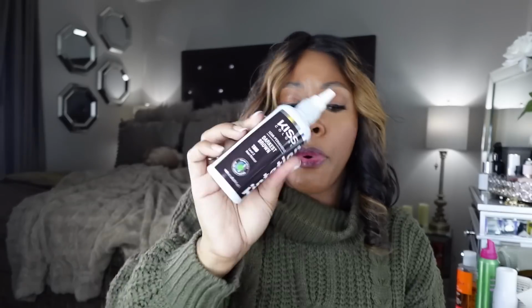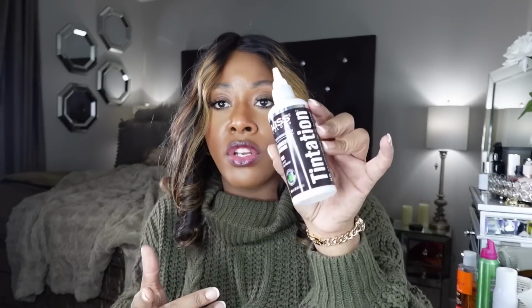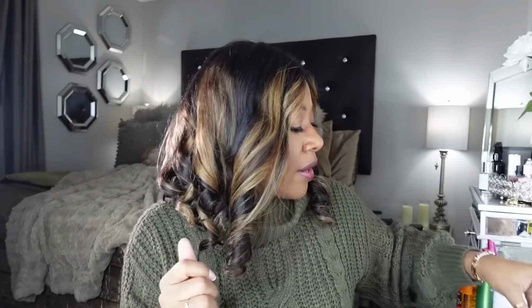And I picked up some semi-permanent rinse. I've never done a rinse. Well, I have years and years ago. I want to see what this does for me because my hair always has like a light brown tinge to it, and I got it in the darkest brown. So I'm going to be using this one day, just not today. Alright, so I'm going to put that to the side.